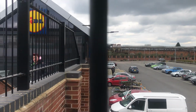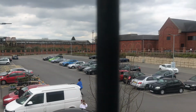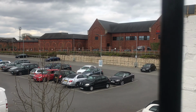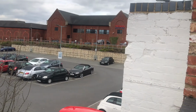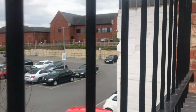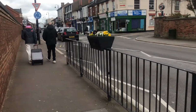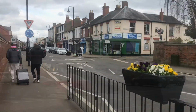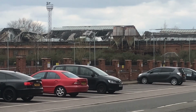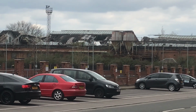Anyway, now we've got here a Lidl, which my friend Alex is the manager. Very nice shop. And over there we've got a Tesco, and we're just coming into the main centre again now. Another view of some of the engine sheds, the more derelict versions.